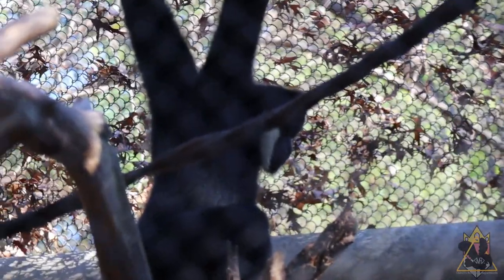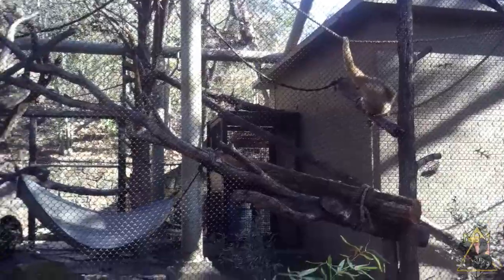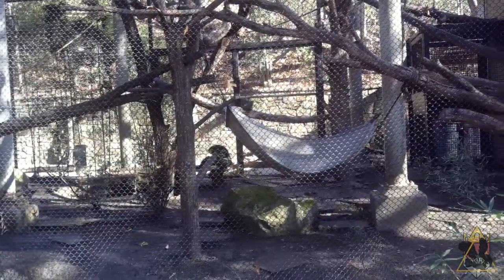Also, gibbons are known for their loud calls. However, to prepare for these calls, which are often used to declare their territory, the gibbons are known to actually warm up their voices, kind of like a singer.